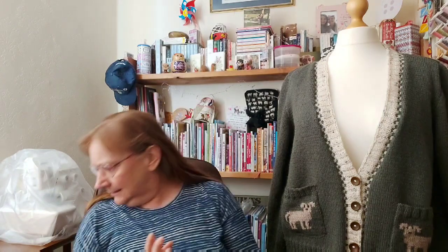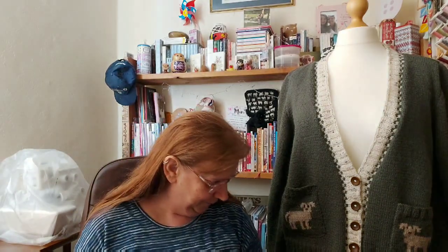I haven't got any cross stitch. I think I've done about 20 stitches, if that, in the last fortnight, because I've been concentrating on my cardigan, and I'm just so pleased with this. I really am. Can't wait to wear it. But let's have a look, as I say, because I got everything out and packed it all away, and I've got everything out again, haven't I? So yeah, I think that's everything.